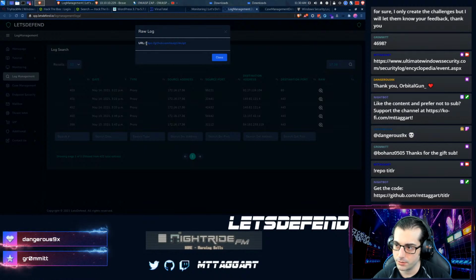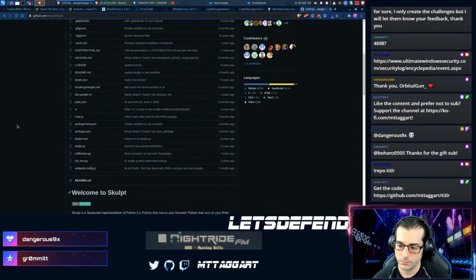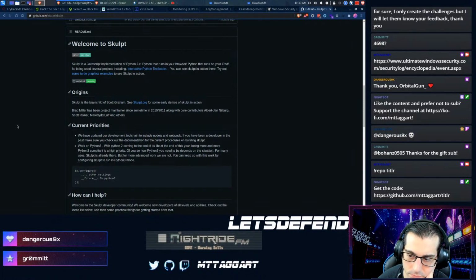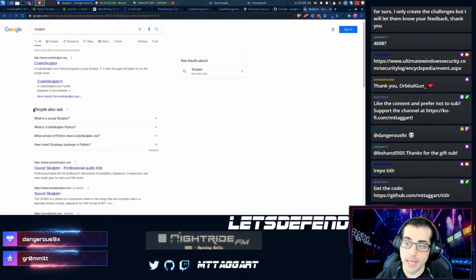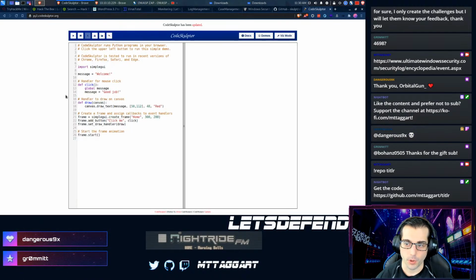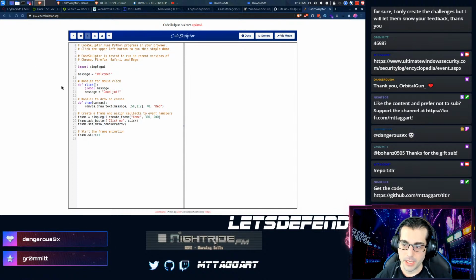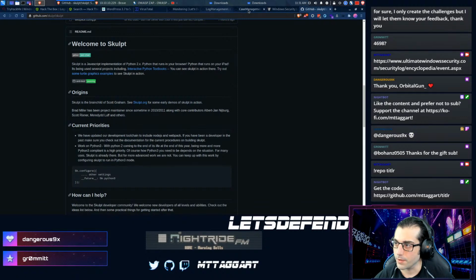github.com/sculpt. What is Sculpt? Python that runs in your browser. Oh my God, I remember this. There was a site for a while called, I think, Code Sculptor. I used to use this with students, actually, before better things came around. But this was a really, really early Python implementation in the browser. Wild. Okay. Totally forgot about that thing.